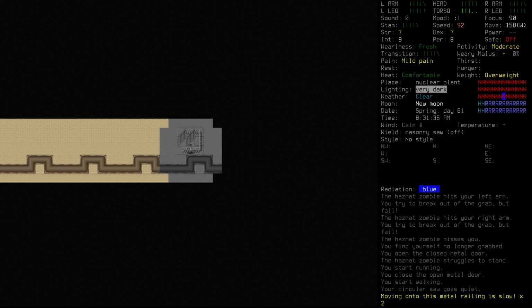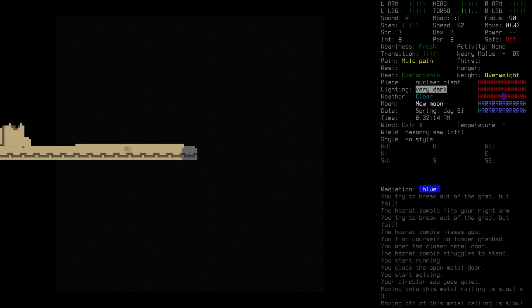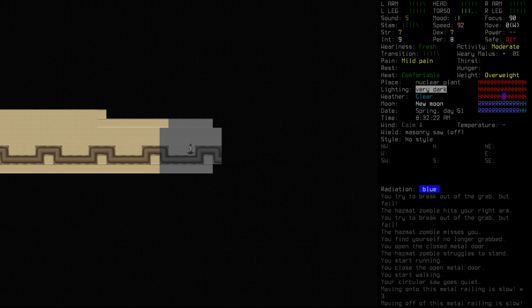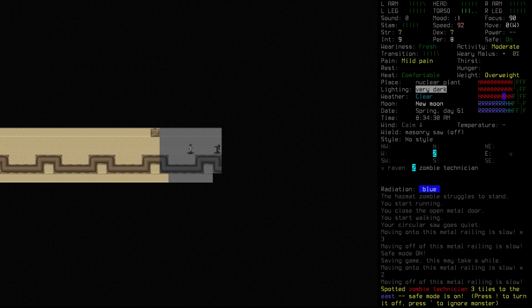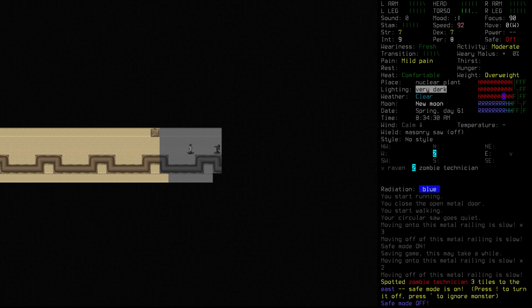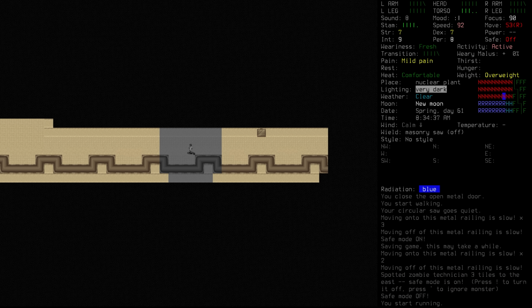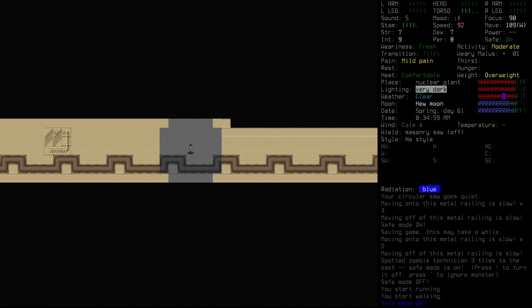So, let's stick to the outside here. Keep on keeping on. But I think it's going to be exactly the same. Is this the whole length of the structure? It's certainly seeming that way. Another staircase set up. Okay, and we've run into a technician. Right at the other end of the building. So, I think we're going to have to go back up. We'll run away. Turn that safe mode back on.